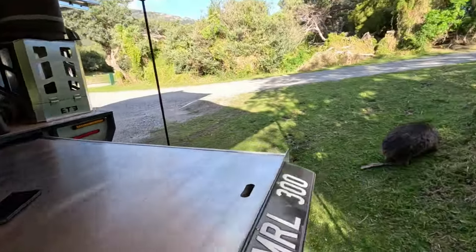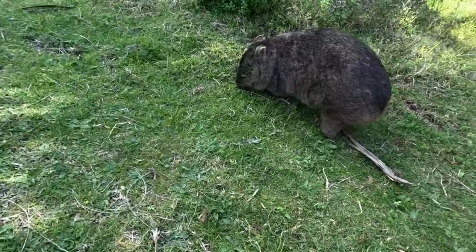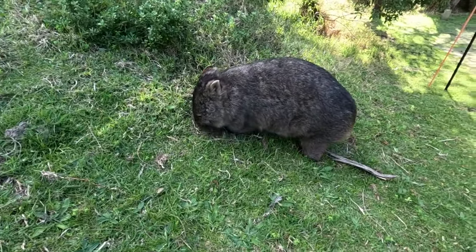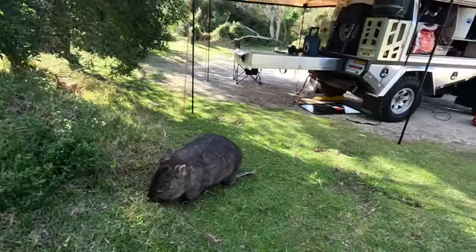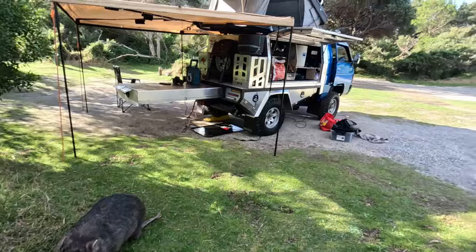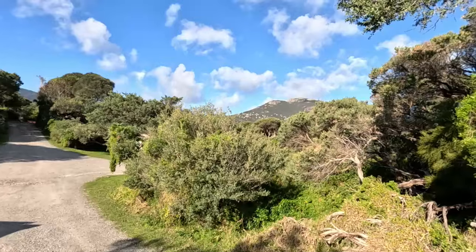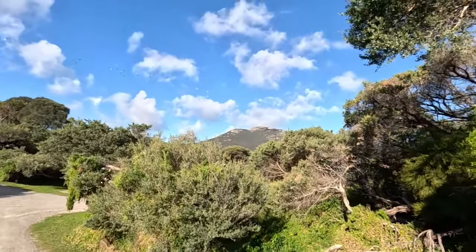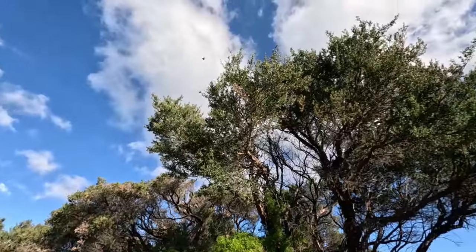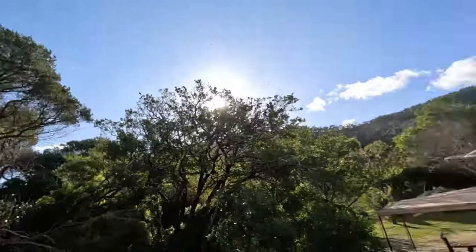Just as I've finished up cooking some lunch, old mate over here comes over for a visit as well. He's just having some tucker himself. Bloody big fella, right up in me camp. All those cockatoos are back. They're doing happy laps as well. It's like they think they're in Hobart doing bloody blockies.